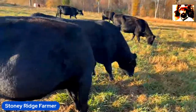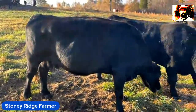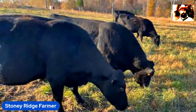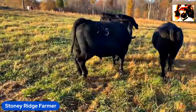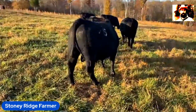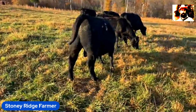But he's a smaller frame bull. As you can see, this cow is almost the same size as Woolly Bully. So we wanted a smaller framed animal, and we're actually buying an even smaller framed bull to kind of bring the size of the cows down to 900 to 1,100 pounds, an adult cow, and put a little less pressure on the land.